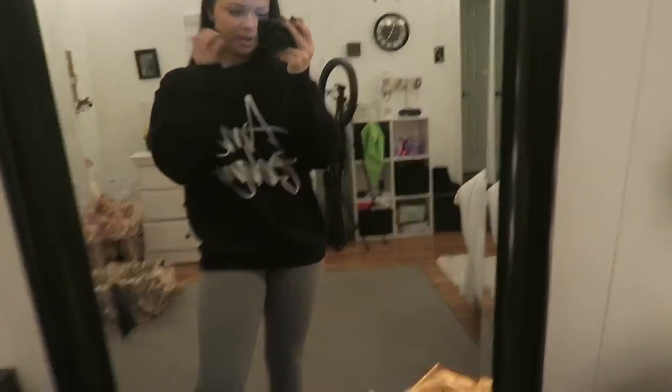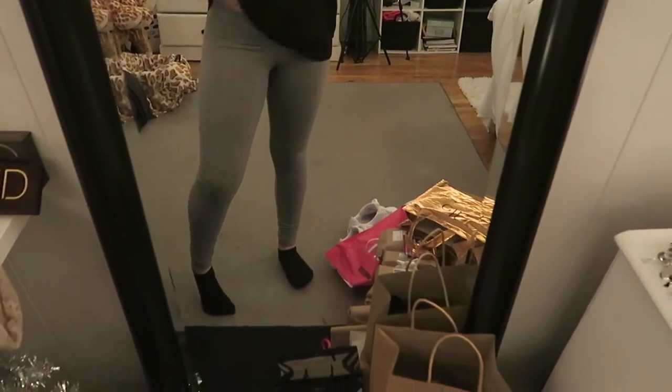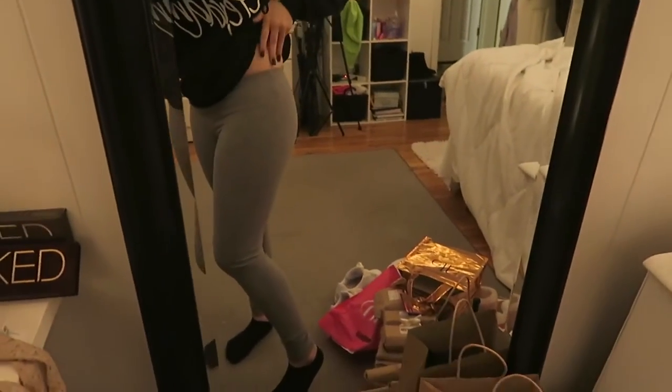So I never really wear gray leggings, but I found this pair that I had and they're really comfy, so I'm wearing them. They just have this elastic band on the waist that makes them really comfortable. These are from New York and Company, but I really like them. I'm just wearing them with my Amsterdam sweatshirt. And yeah, I'm really liking the way this makeup looks.